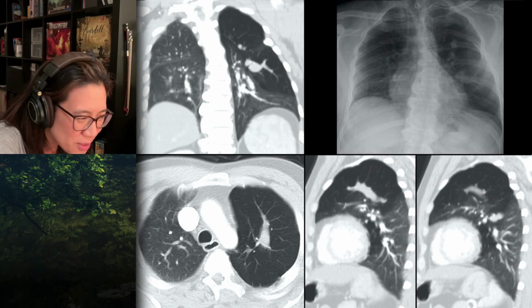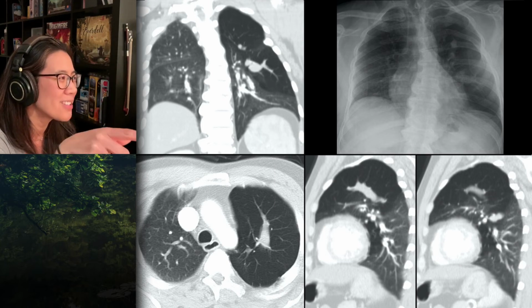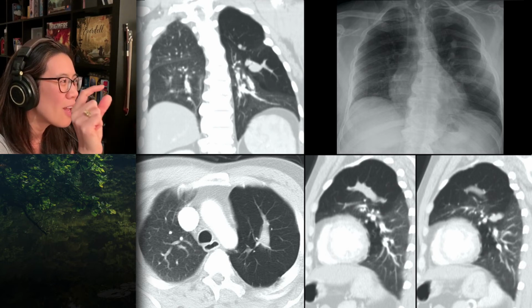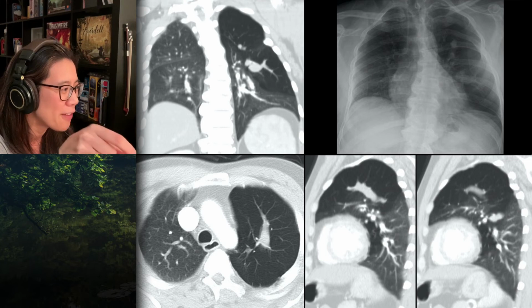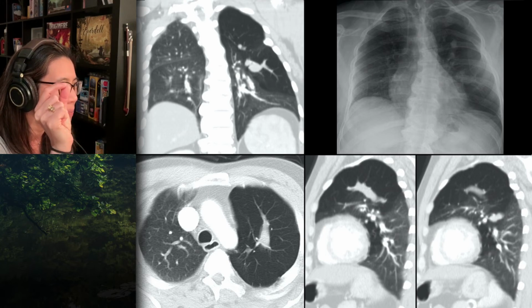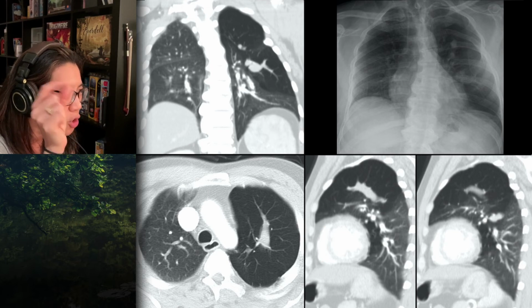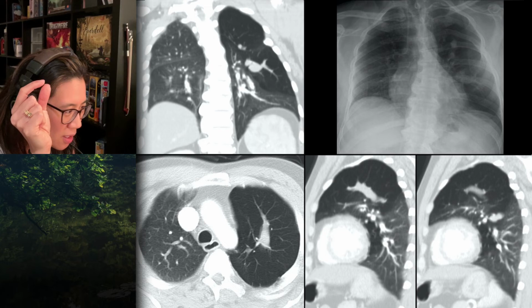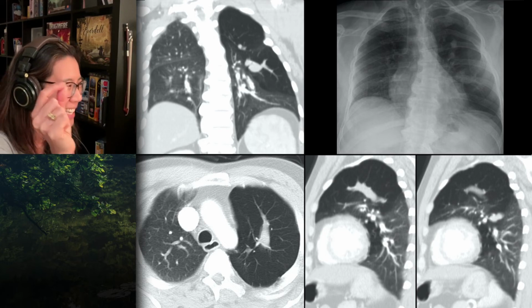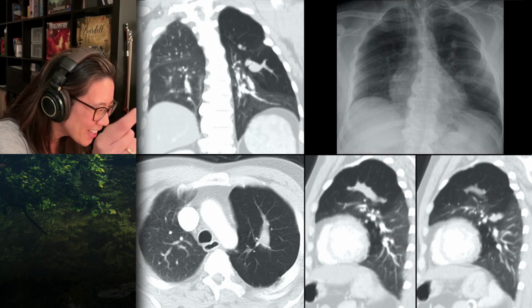Oh God, has that helped? Okay, so yes, I'm correct. I was on the right path, but I didn't quite. Yes, all right. So there's lucency of that left lung compared to the right lung, or at least the left upper lobe, and those large tubular structures. I don't feel I'm any the wiser based on these selected images as to whether they're bronchi or vessels. My gut feeling is they're bronchi.